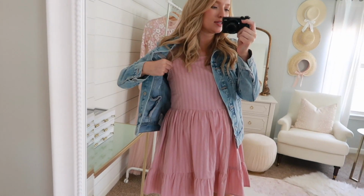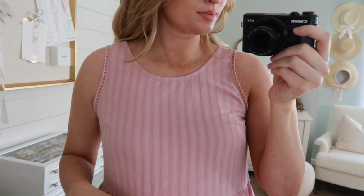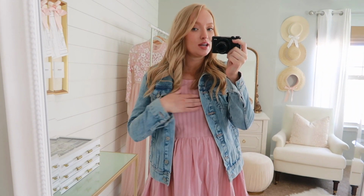Next is this kind of sleeveless tank dress. I'll show you a better look at the details of it. But this came in a ton of colors. It's definitely a little bit on the shorter side. I would say it runs smaller, especially if you have anything going on up here.